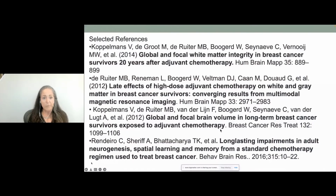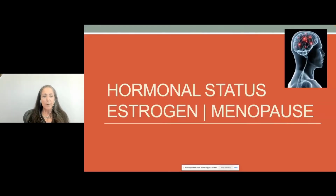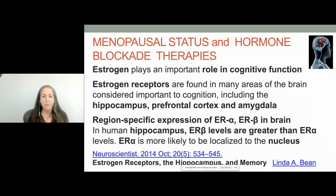And there's lots more references here if you want to take a deeper dive into that. And then we also mentioned the impact of low estrogen status on the brain. Remember, some patients are put into surgical or pharmacologic menopause. And just because of the age demographic of cancer patients, a lot more women who are diagnosed with cancer are in their menopausal part of life where their brain is more vulnerable due to lower estrogen, which is very protective to the brain. So just to be aware of that.